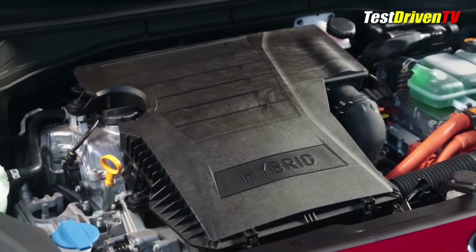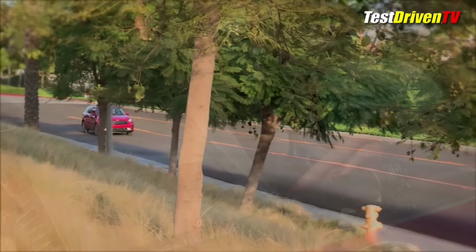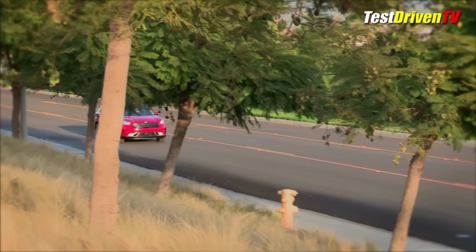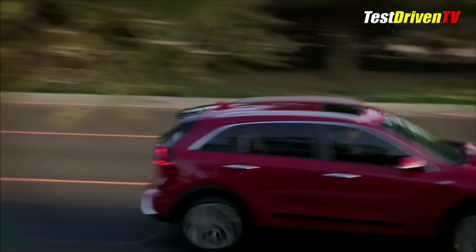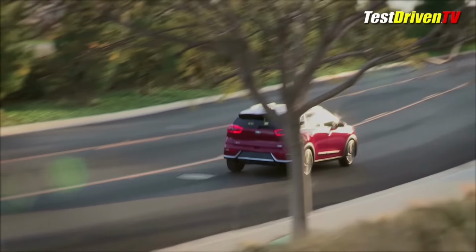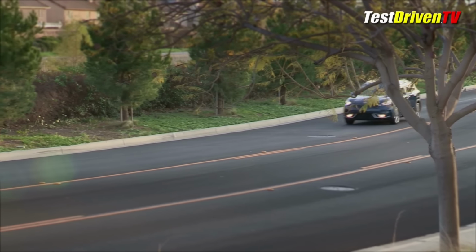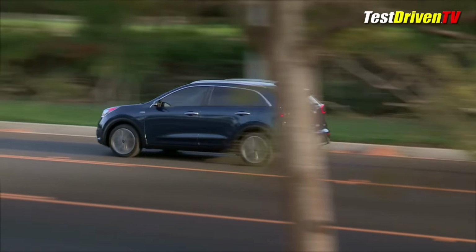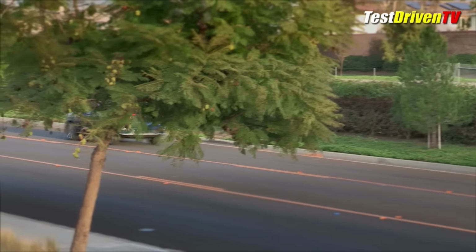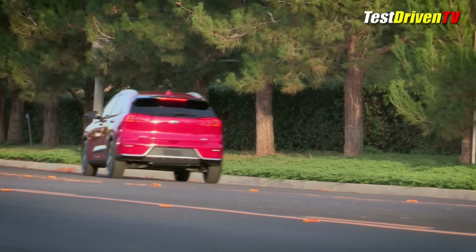Powering the Niro is a unique Atkinson cycle version of the brand's 1.6-liter GDI four-cylinder engine that makes 103 horsepower. A 43-horsepower electric motor fits in between it and a 6-speed dual-clutch transmission for a total of 146 horsepower and 195 pound-feet of torque. This powertrain design promises to offer a more spirited and traditional feel in its driving behavior than the litany of hybrid cars out there that have a CVT. And best of all, while official numbers haven't been released yet, Kia is targeting 50 mpg combined for the Niro.